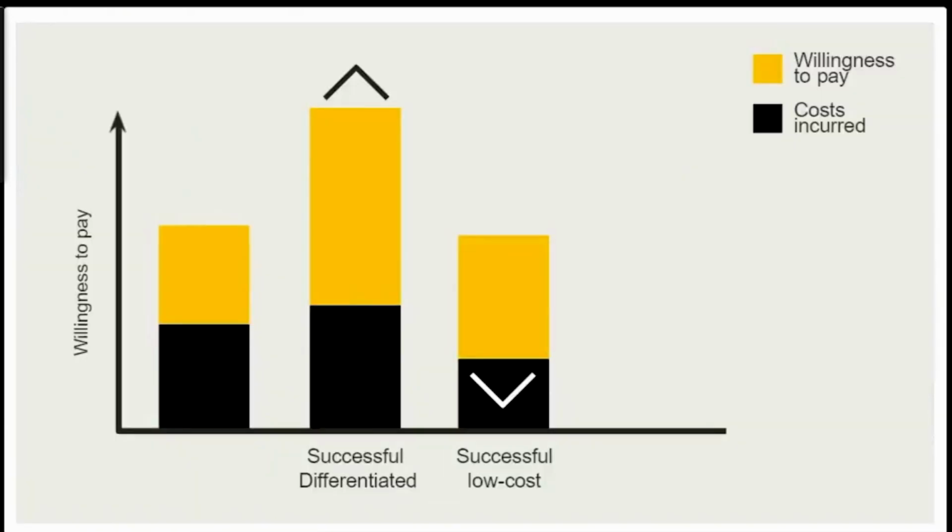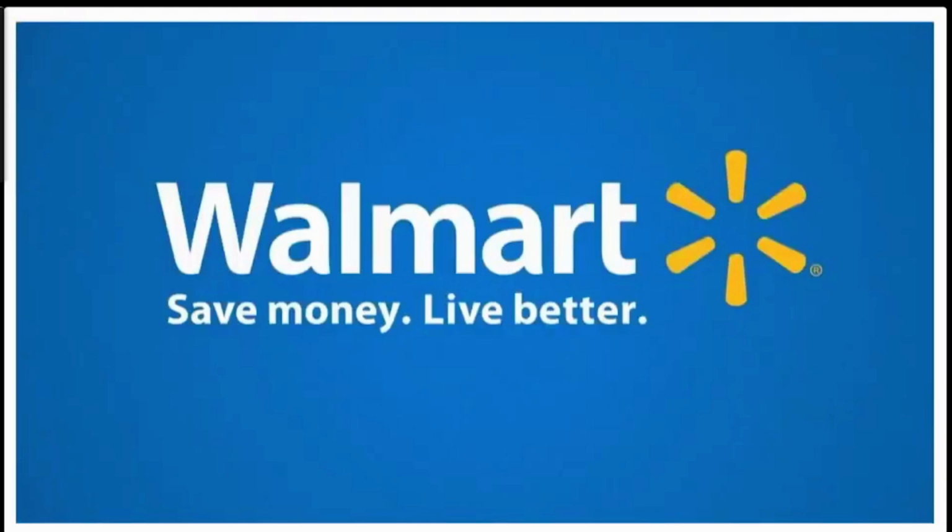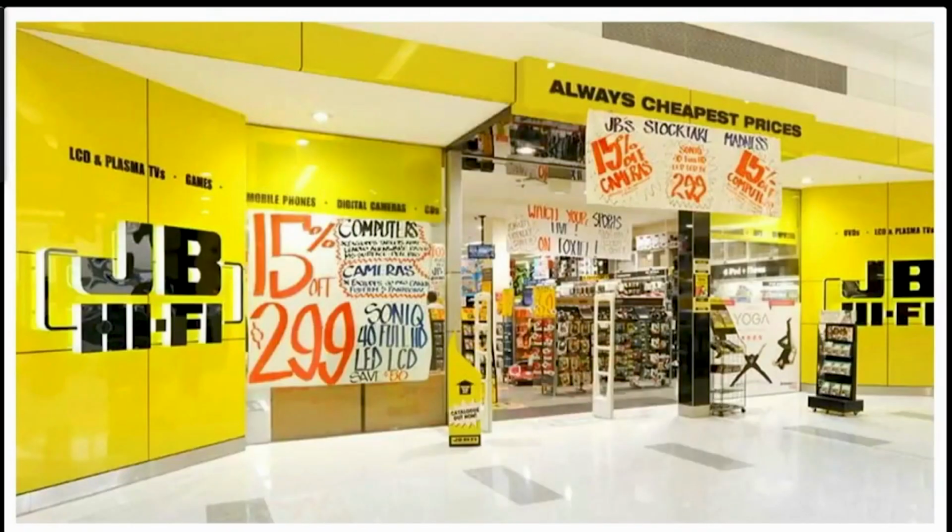So the second strategy is called successful low cost. And this is where, in discounting, where the market's willingness to pay is a little lower, you ruthlessly drive down costs incurred across your whole supply chain. And the objective there is to drive the biggest wedge between those two things. And globally, Walmart are the absolute masters of this. I've got an example if you want to reach out on how they go through their value chain to drive down costs incurred. And locally, JB Hi-Fi are also masters in this particular strategy.